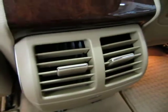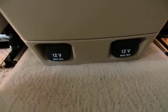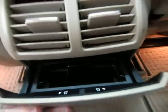There's also AC vents here for the rear row passengers, and way down there you got a couple of cigarette light adapters for your chargers, and I believe this opens up into an ashtray, which, look at that, looks like it's never even been used.